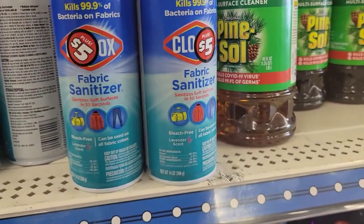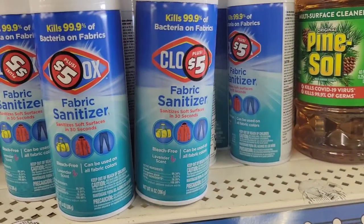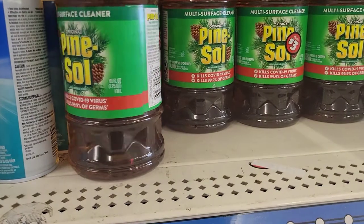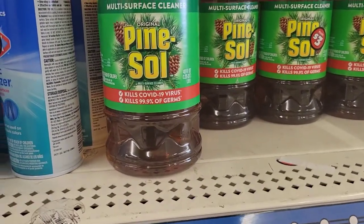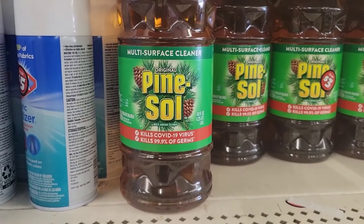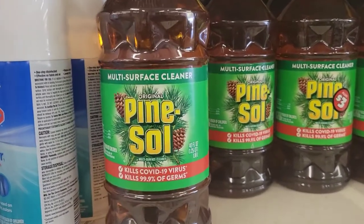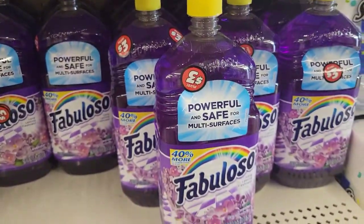Wow, I like this. Before I get it here, I want to see if it's cheaper at Walmart. I don't really know how much the price is. If there is a scent that I can't stand more than lavender, it is Pine Sol. I cannot stand this scent. No way, fashion, no way. But if you guys love it, it's $3 here. And they have the lavender scent Fabuloso, which is $3.